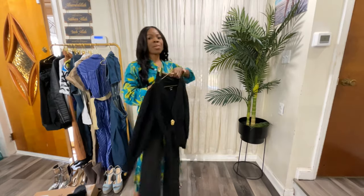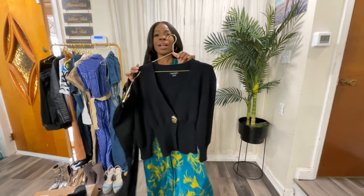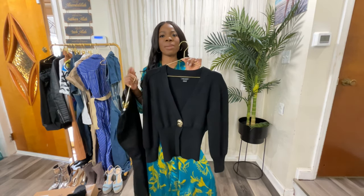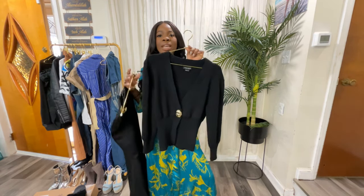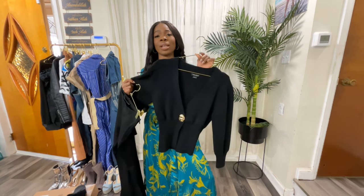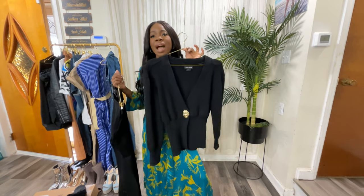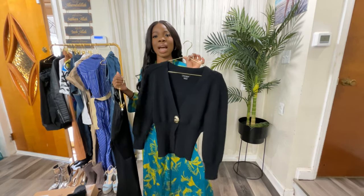All right, let's jump into the next item. This is the Urban Revival sweater that I think Janae Halilux, who I think changed her name now to her regular name, showcased on her channel, and it's sold out on Urban Revival. I finally got to put my hands on it. I love the sweater, so I wanted to style it for you guys.